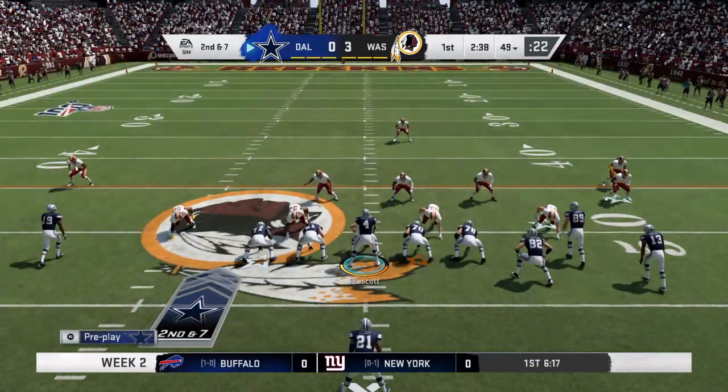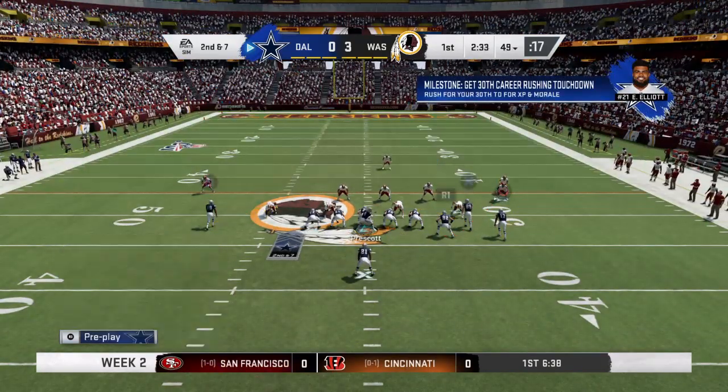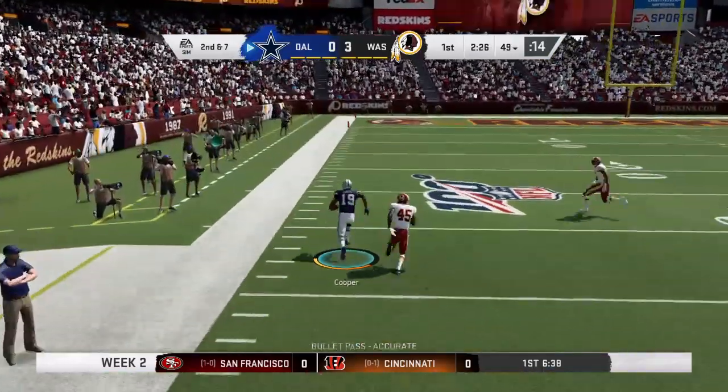Here's 2nd and 7. Number 53, Mike 53. Count. At 47. 10, 26. Here's Prescott. And there is Amari Cooper, his first catch.